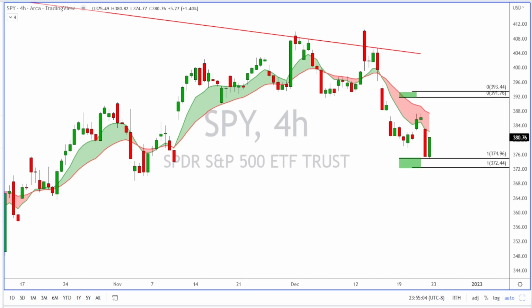And based on the various option prices, the upper range is determined to be between 391.75 and 393.50, and the lower range is between 372.5 and 375. So as you can see on the chart, the lower range was tagged and then it got rejected and bounced right off this lower range.